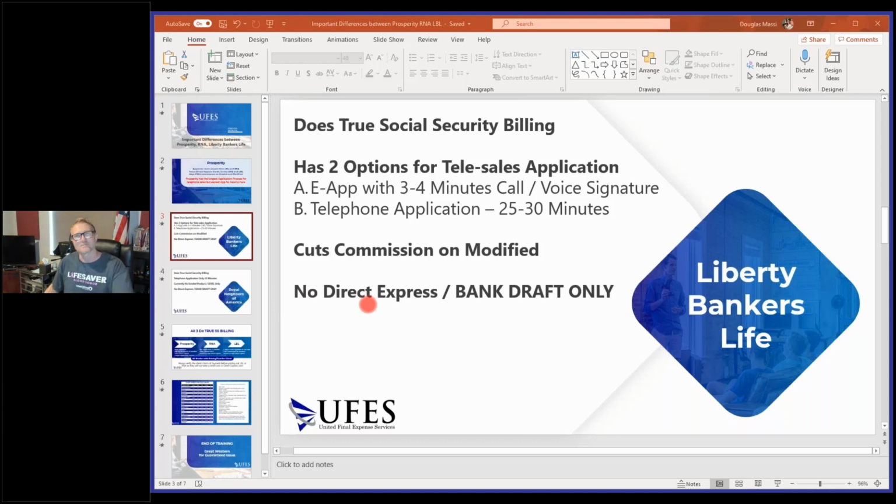They're not going to take a Direct Express card, unlike Prosperity. That's why I like Prosperity the most, because there's nothing worse than being new and making the mistake of not finding out up front if they have a checking account, or letting them trick you. And they will trick you, and they'll say, oh, I got a bank. My bank is Direct Express. And then you're new and you're like, oh, okay, great. And then later you realize it's not a bank, it's a debit card, and Liberty Bankers Life is not going to take that debit card. So keep that in mind. It's got to be bank drafts only.